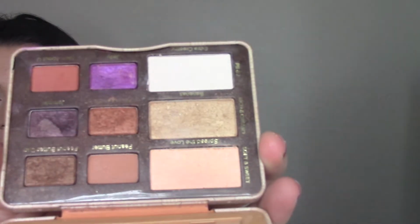So now I'm using the Too Faced Peanut Butter and Jelly palette. This is probably one of my all-time favorite palettes. There are some things in here I really love, like this peach color. It's the perfect transition shade. It's called Soft and Sweet Spread the Love.